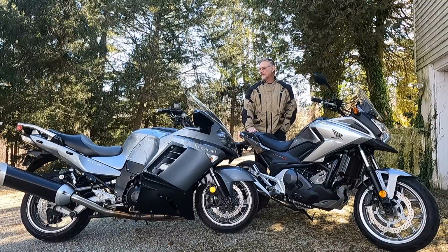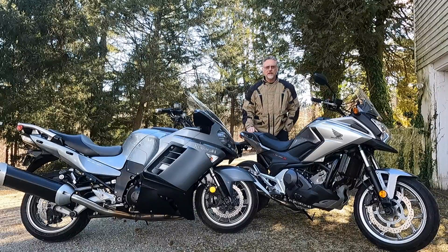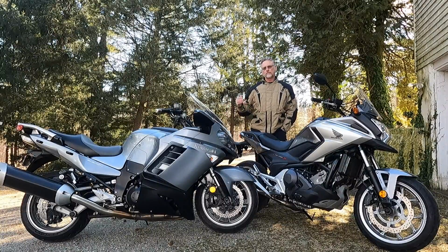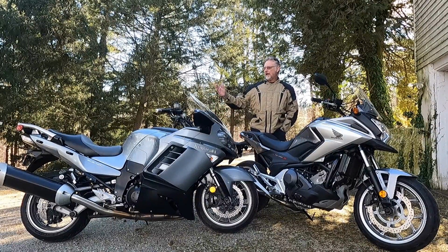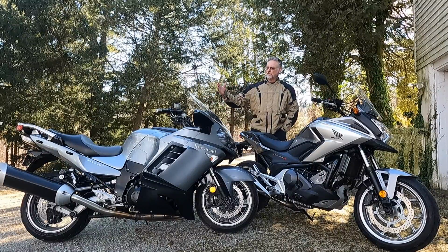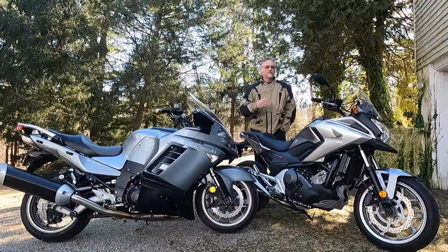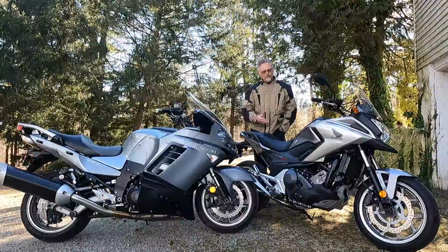What I'm going to do today is look at these two bikes. We're going to go for a ride here in just a minute, but we'll ride these back to back and compare them. What are they like to ride? What are the differences? What is the advantage of having double the displacement and more of the touring bike design, as opposed to the advantages of an ADV type design, where more emphasis is put on lightweight, efficiency, and ease of use?